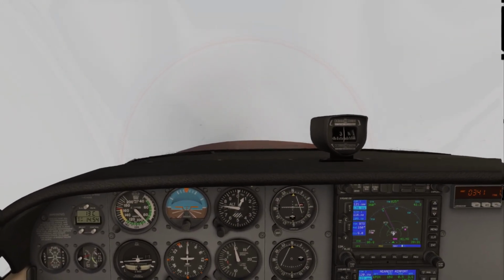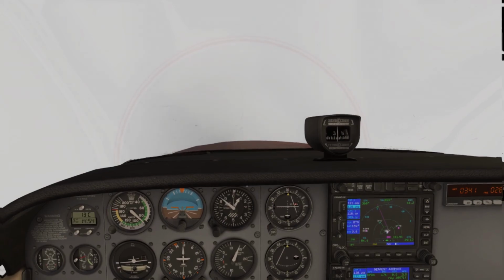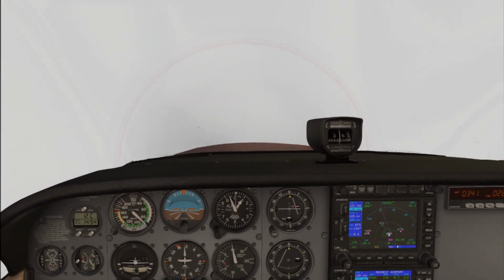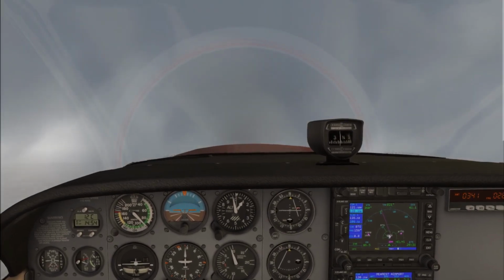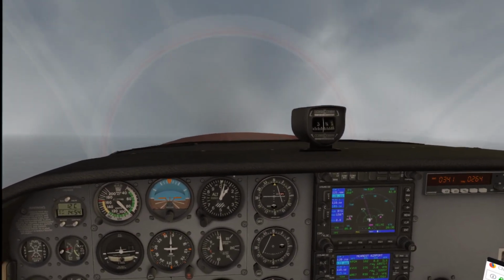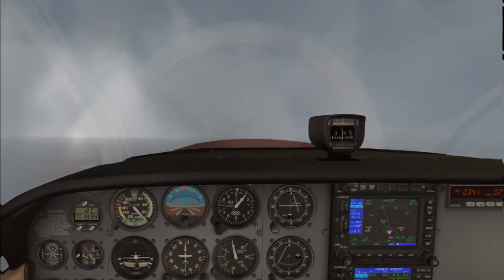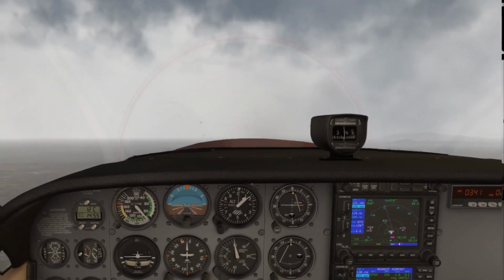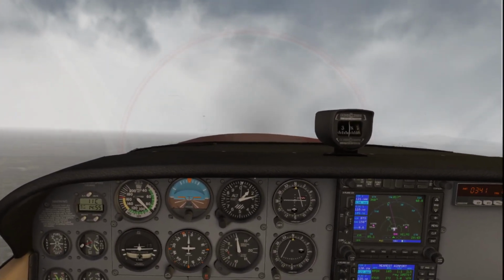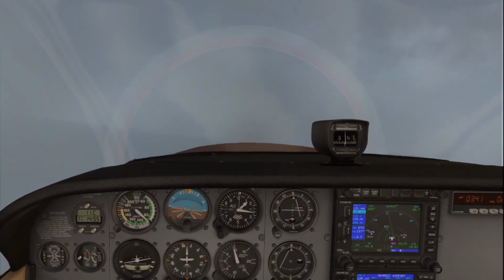Keep an eye on the instruments right now. A little bit too high. Okay. In and out of it, but it's kind of a sucker hole. Our angle's just a little bit too much, so I'm gonna reduce power a little bit here. We passed 1,000, so we'll make our slight left turn to a northbound heading.